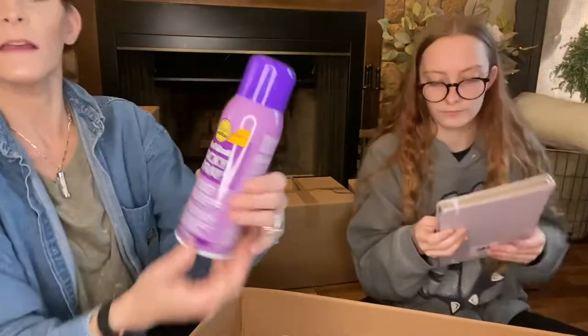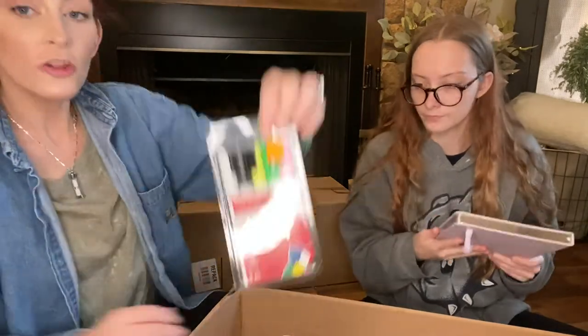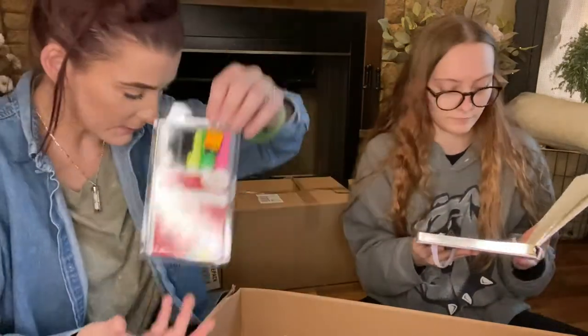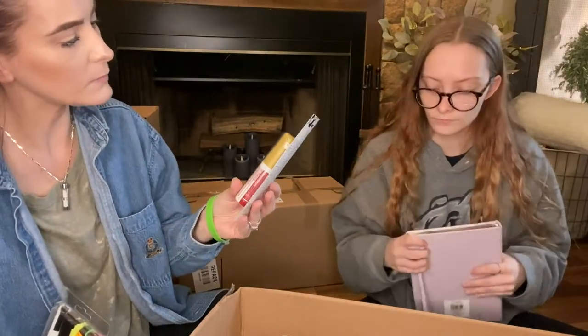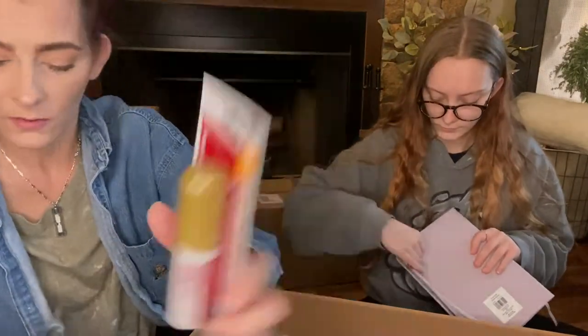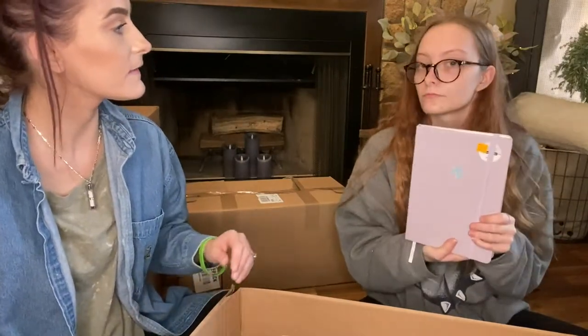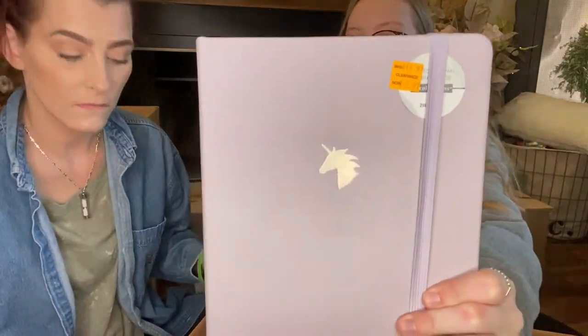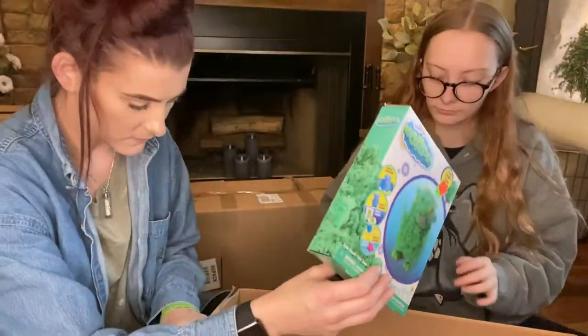Tacky spray. Oh, chalk markers. I've been needing more chalk markers. Yay. What's this one? This is a waterproof marker. This is a bullet journal. Oh, nice. It has a unicorn on the front. That's nice. Here's another morphing sand.